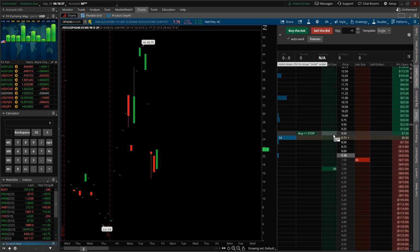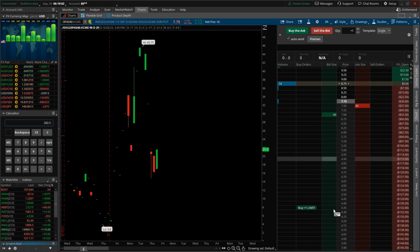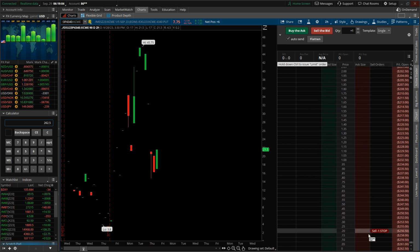So my entry price is right here, $8.75, so it's 875. The multiplier is 5 because this is 1/5 of the contract, so one option contract is valued at $43.75. I picked up 6 contracts as shown right here. Net position is 6, so the multiplier is 6. So the cost is $262.50, which is the full max loss if I do not close out this position before it goes to 0.